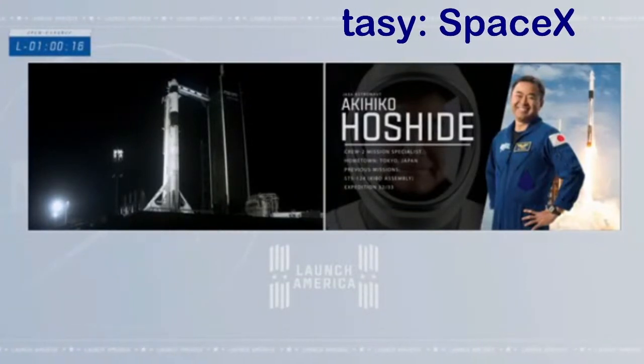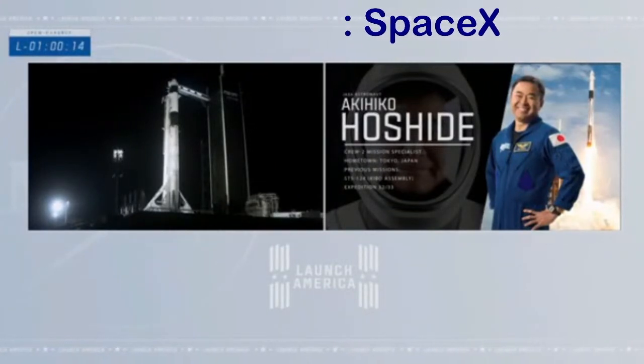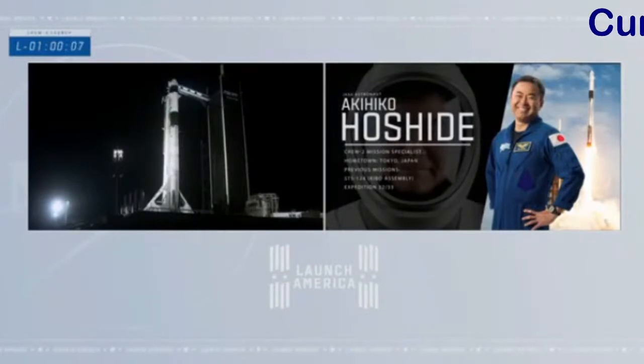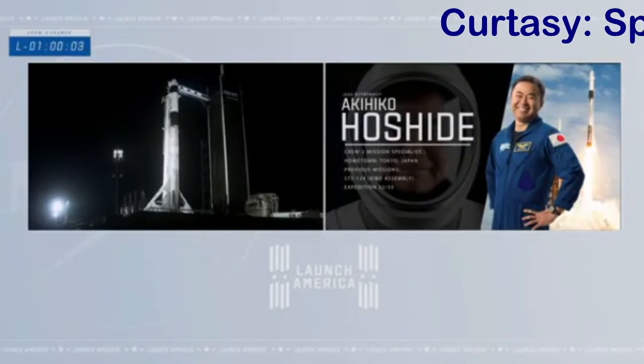SpaceX, things continue to progress nominally. Next up is cycling the orbit tank isolation valves to equalize low flow pressure here in about 15 seconds. Copy. Got some good call-outs there.